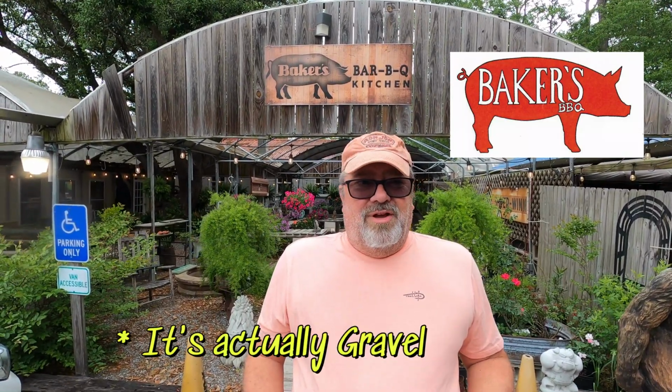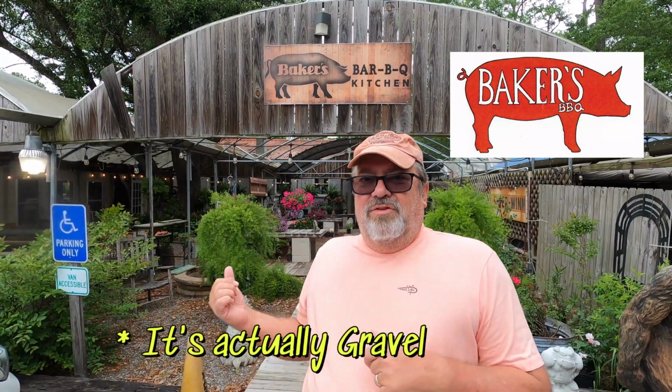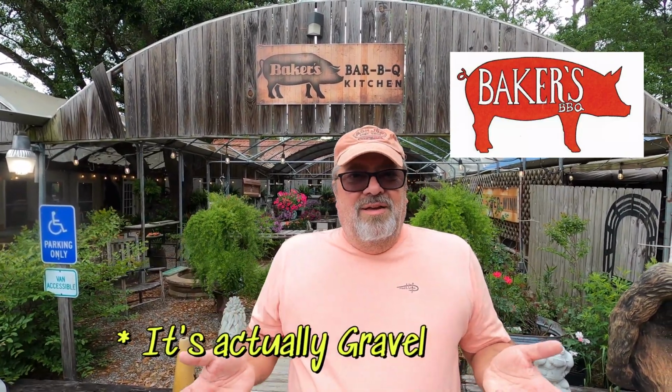Today we're in Summerville at Baker's BBQ, but if you drove by this place, you'd never believe it's a barbecue place. It's got a dirt parking lot, plants for sale out front, knickknacks. There's no sign of a restaurant, but hidden in the back is a little barbecue place that's been serving locals great barbecue for years. Let's check it out.